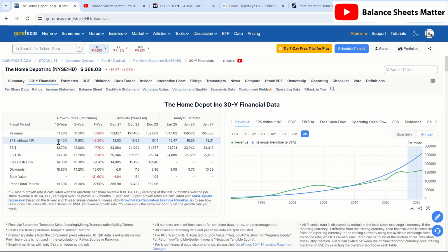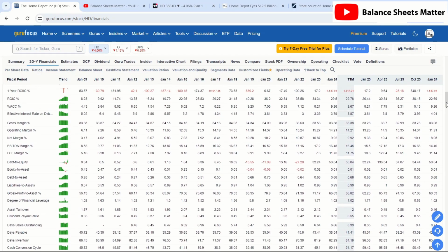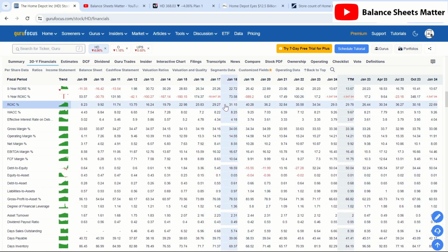Their EPS has outpaced the revenue growth, and we're going to go through the financials and see if that is realistic, if that's going to happen in the future, or what is actually going to be happening. Their EPS growth was 16.4%. So to achieve that 20% compound annual growth rate, they were getting a little bit of multiple expansion along with EPS outpacing their revenue. So let's start going down into some of the financials. One thing some people like to know is the return on invested capital. Home Depot, for just under the last 10 years, has had a very strong return on invested capital of around 30%, which is much higher than their weighted average cost of capital of just under 10%.